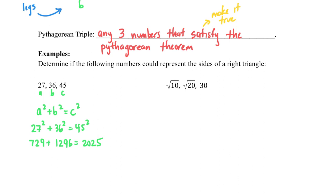So 729 plus 1296 is in fact 2025. So that's a check, which means yes. 27, 36, 45 is a Pythagorean triple, and therefore could be the sides of a right triangle. 45 would be the hypotenuse, 27 and 36 would be the legs. Let's try this other one.